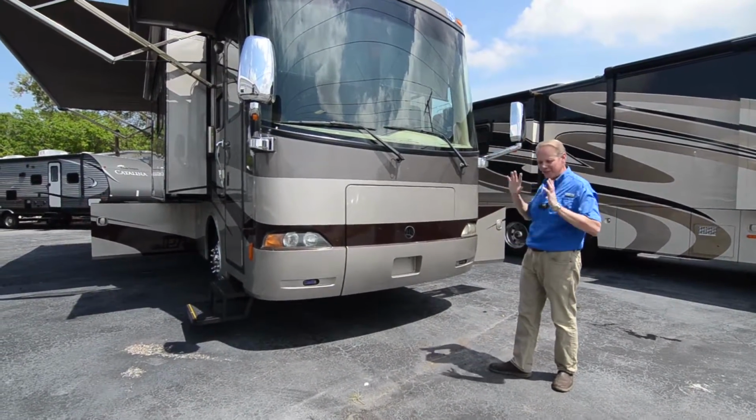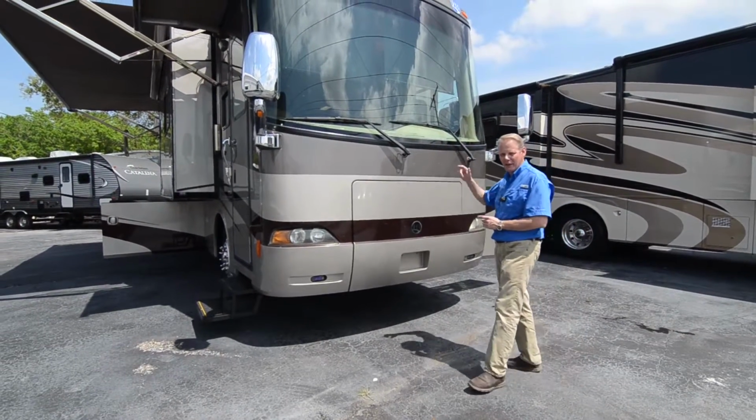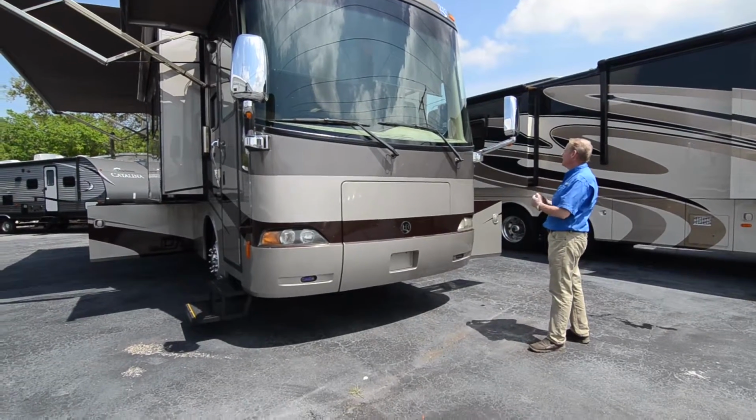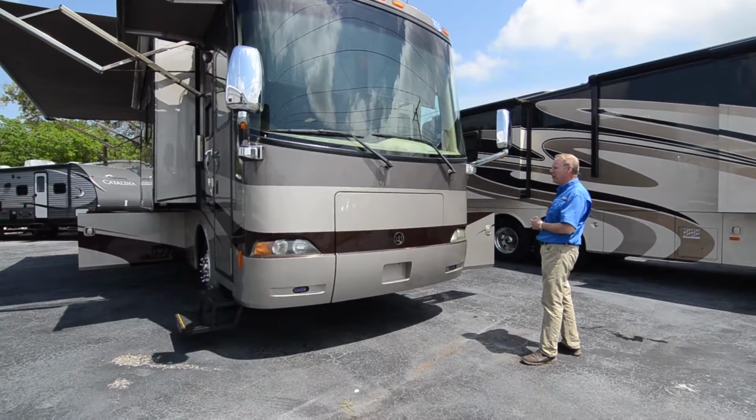Big piece of glass there. Just when you're on scenic highways, there's nothing better. You get a nice view of the road. This was in really great shape. I don't see any rock chips or scratches on it at all.